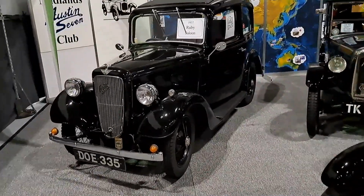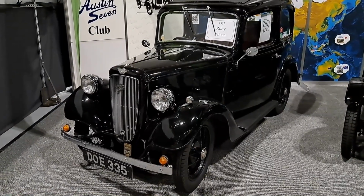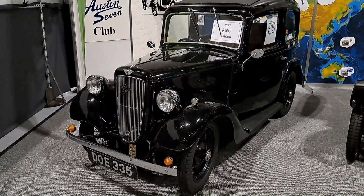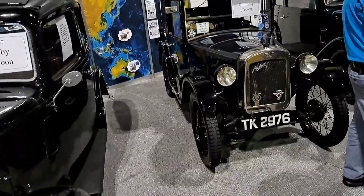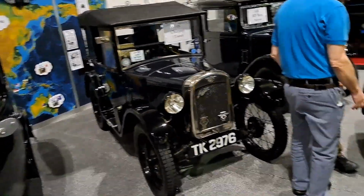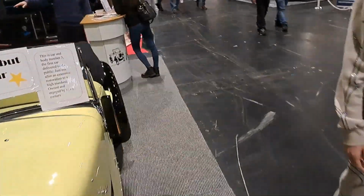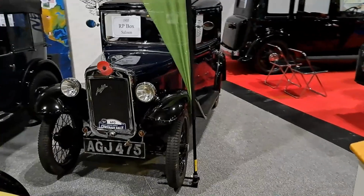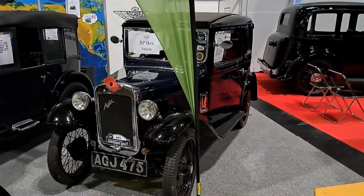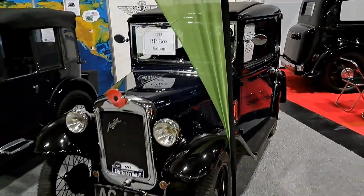1937 Ruby Saloon. With Rubies and the Chummies seem to be the most popular surviving ones left. Maybe it's because they just sold more of them back in the day. 1928 Chummy Tourer. 1933 RP Box Saloon. Wonder if it speaks with an RP accent.